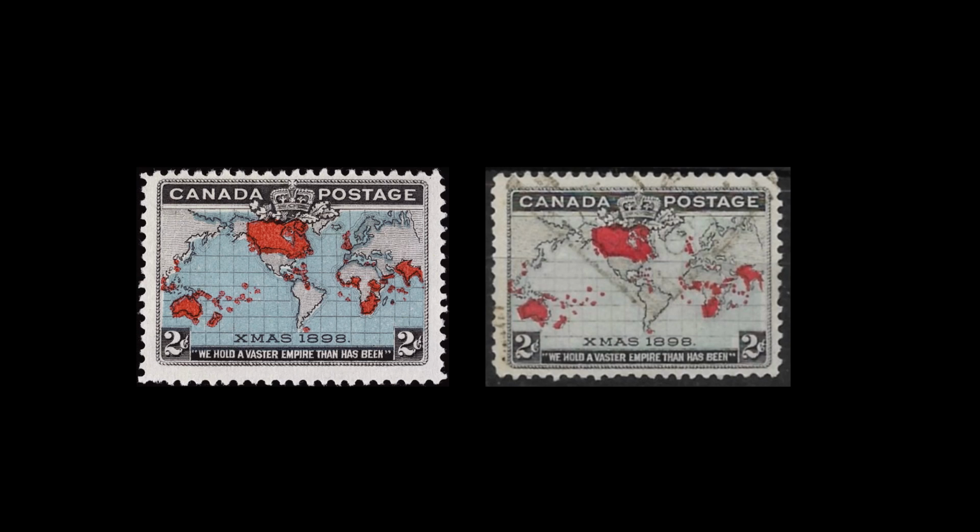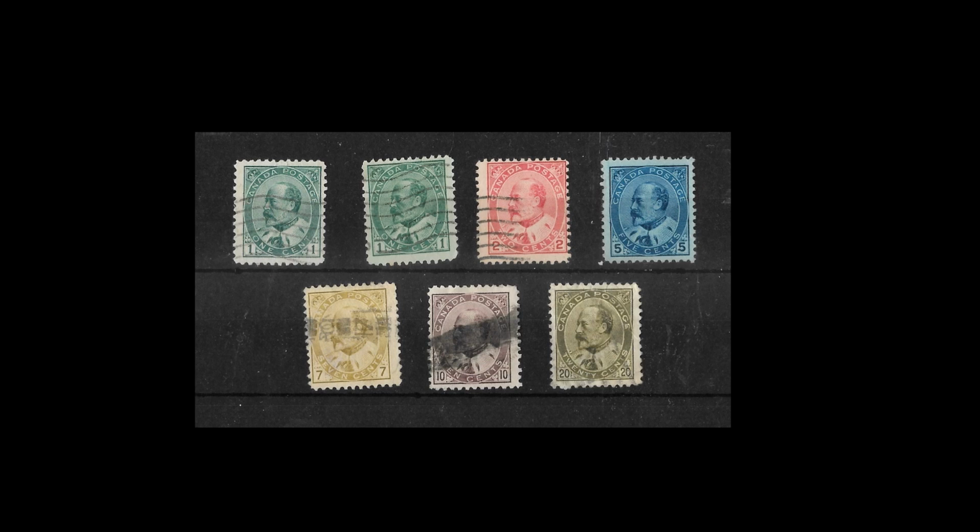And it features a map of the world with the British Commonwealth shown in red on the different countries. Because of printing issues at the time, this red doesn't always come out in the right place. It's not always the same colour red, and there are numerous varieties of this particular stamp, none of which are particularly valuable. There were so many varieties that it doesn't make it worth any value, but it can be interesting to have one with several different colours on there.